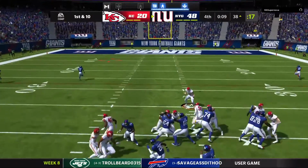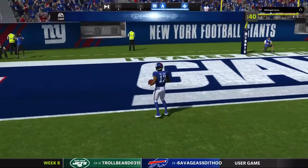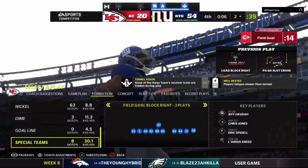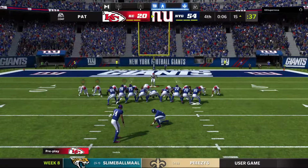They go back to the air here after the INT on the last drive. Throw left side, complete to McLeod. And they are going to score again. Yet another touchdown as they just add to their totals. Trying to bust out of that losing funk, and these fans have to like this.